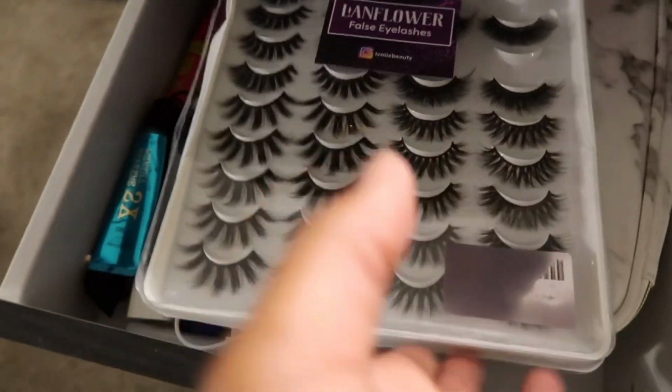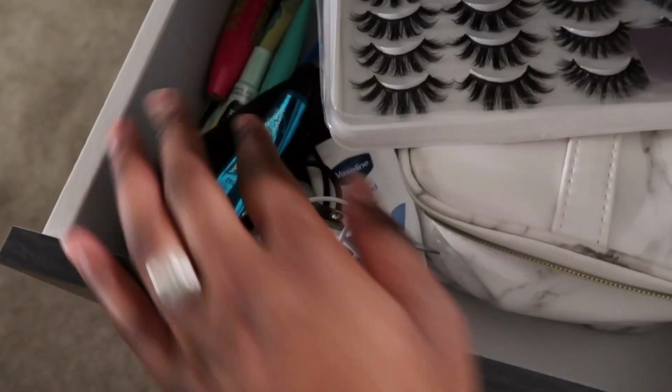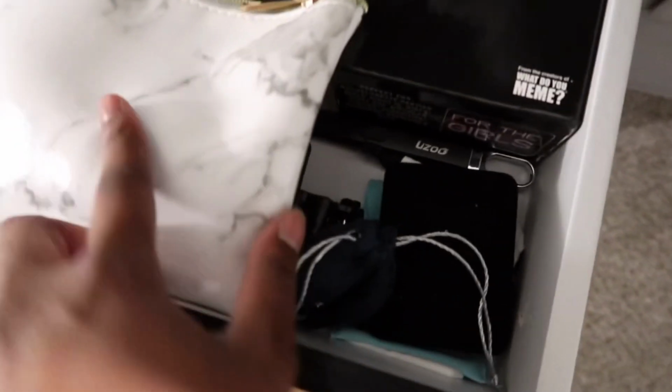And then in the drawers, this one is my makeup stuff. That's my makeup bag, lashes, and just other stuff. And this one is all my games and other stuff. Chargers are in there. And here is my lotions, deodorant, extra air wicks, and stuff like that. And then down here is where I keep my mail, my diploma, just other random stuff.